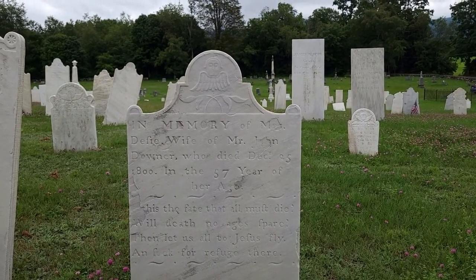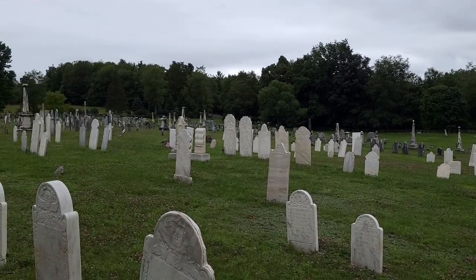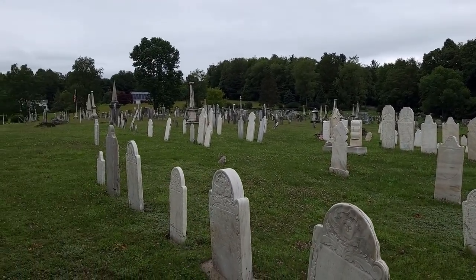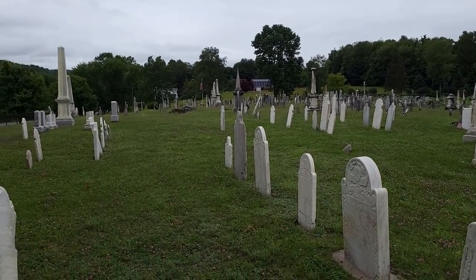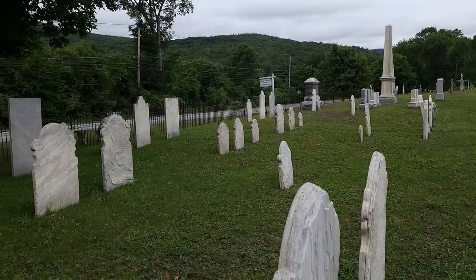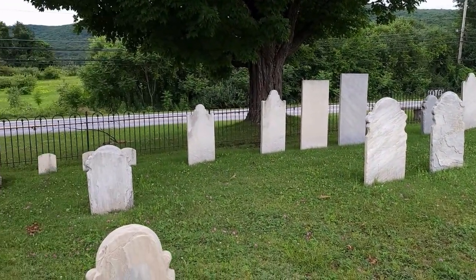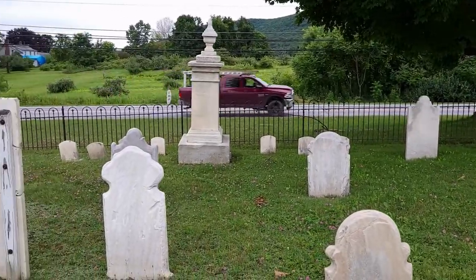All right. Zerubbabel Collins's stomping ground here at the Shaftsbury Center Cemetery in Shaftsbury, Vermont. And he must have had some place to carve here, because the cemetery is loaded with examples, more than the Bennington Cemetery, I believe.